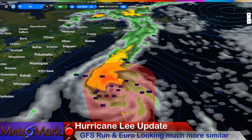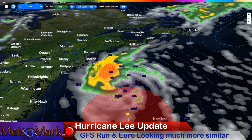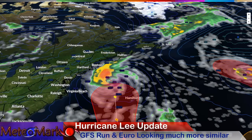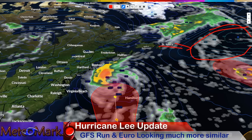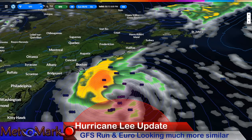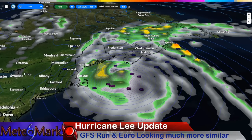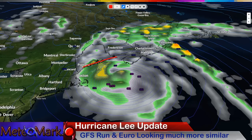So as we continue to go in time here, take a look at this. So yeah, this is accelerating towards the due north here. You can see the GFS has the area of high pressure way over here into the North Atlantic, well east of Newfoundland here. So this one's bringing it up a bit further to the west. That's a little concerning, but it still looks like the center of circulation remains to the east of New England. However, this is a bit closer. You know, the European was much closer yesterday. Now the GFS is kind of pushed a little bit further to the west at this point.